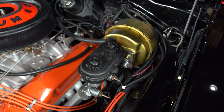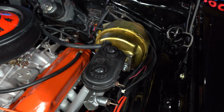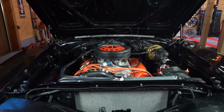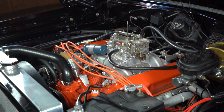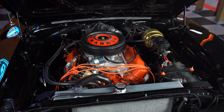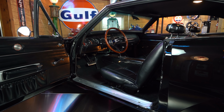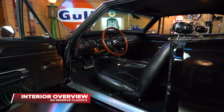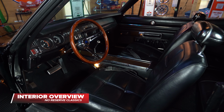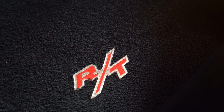This Charger also has power brakes, and an upgraded high pressure power steering pump has also been installed, giving the end user a quick and quiet turning experience. This is one Charger that deserves to have its hood properly popped at any auto event. As we open the door on this Charger, we are not only stepping back into a well-restored Charger, but we are stepping back in time when cars were cars and made lifetime memories.